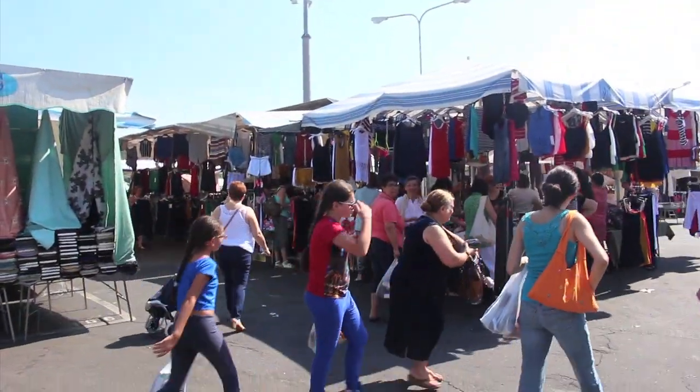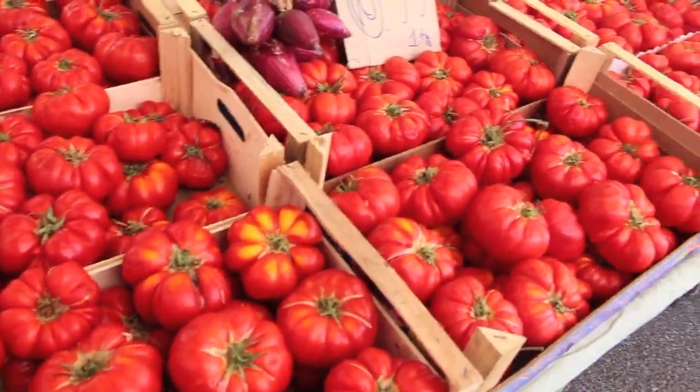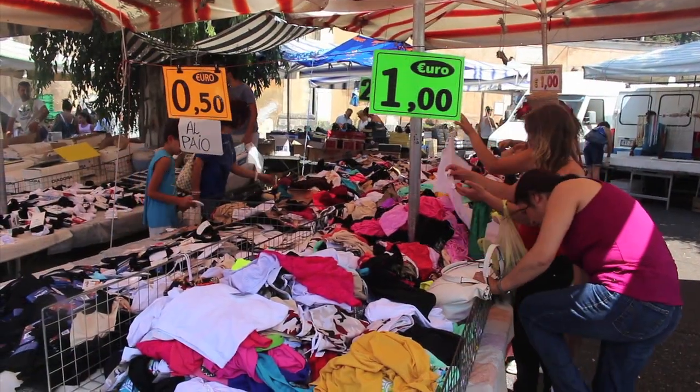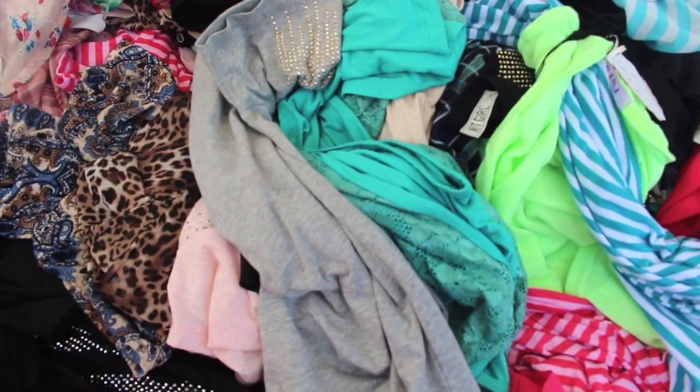The prices here are significantly cheaper than in stores. Of course, all the food items come from less than a mile away, but not the clothing. Over the past few years, there are more imports from China and other Asian countries.